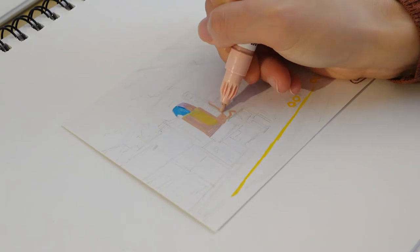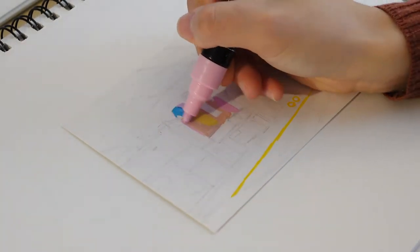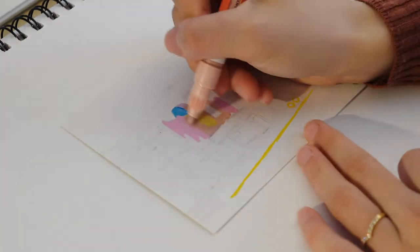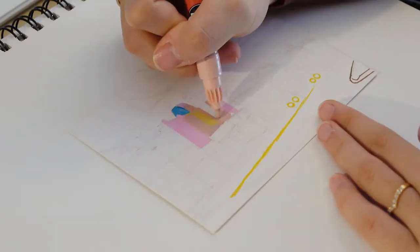Using acrylic markers, I always try to make sure I create the gradient of the surface, for example, the wall, before I add in any detail onto the surface, for example, windows.